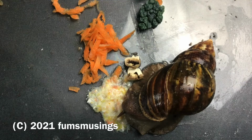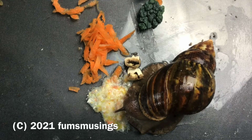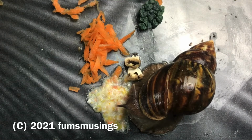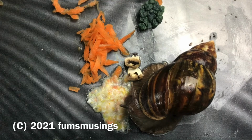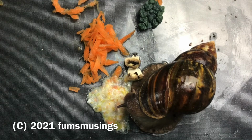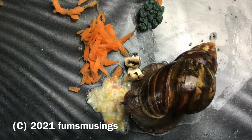Again, I'm just using water. You don't want to use any soaps or cleansers or anything. So it's just a little bit of water sprinkled on his shell, and then he's wiped with a damp paper towel. And it just makes his shell look nice and shiny and just cleans it up a little bit.